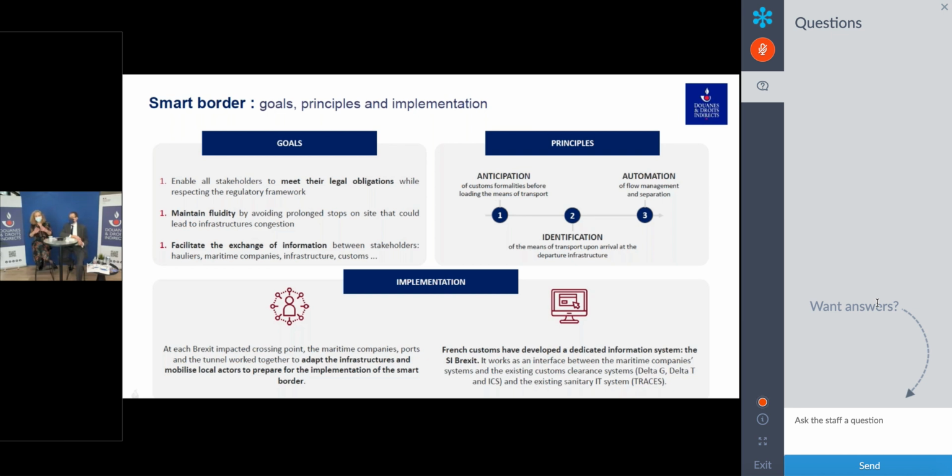This is the reason why the first principle of the smart border, and maybe the most important one, is the anticipation of customs formalities before the embarking. And then, of course, the identification, as I said, and then the automation, because the purpose is to use the time we have before the moment when the truck has to leave the port, before the arrival, to make our treatment, our risk analysis automatically, and to send the right message to the IT system, all of that automatically to win time. And so for that, we developed the IC Brexit to make that possible.